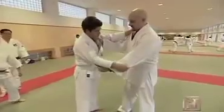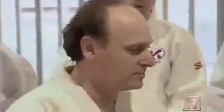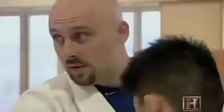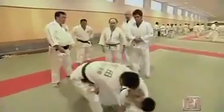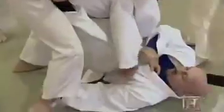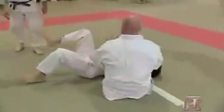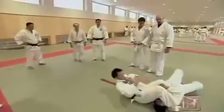To execute it, the judoka grabs his opponent by the elbow. When you hold him, hold on the joint. Don't hold here. You can control your opponent by holding on the joint. Then uses his legs and body weight to drive him to the ground. Hold the ankle, and then roll him over. With a thrust of his hips, his opponent's elbow is stretched to its breaking point.